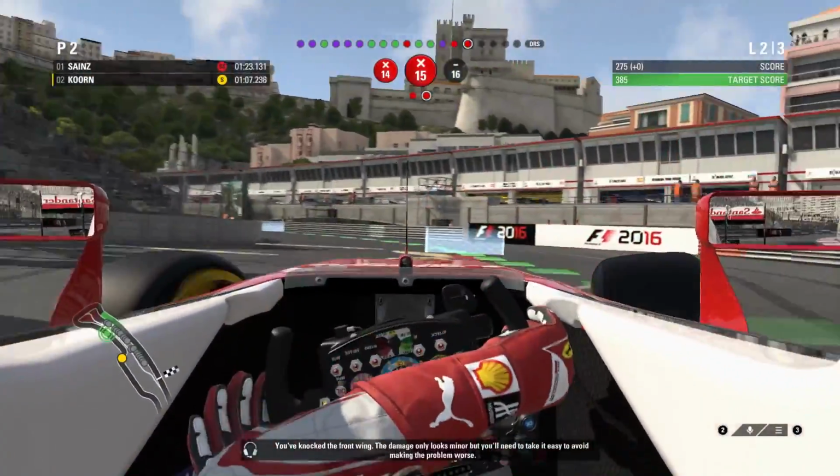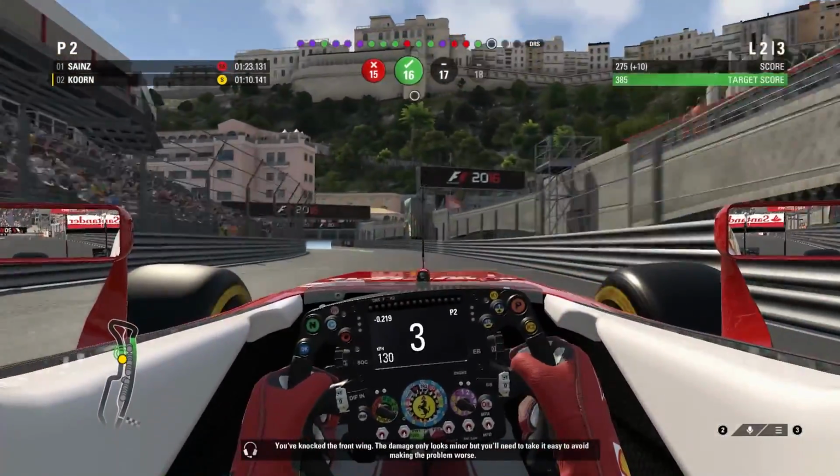You've knocked the front wing. The damage only looks minor, but you'll need to take it easy to avoid making the problem worse.